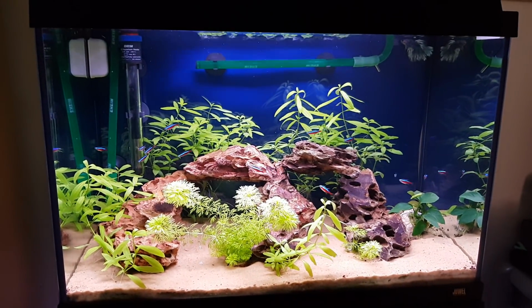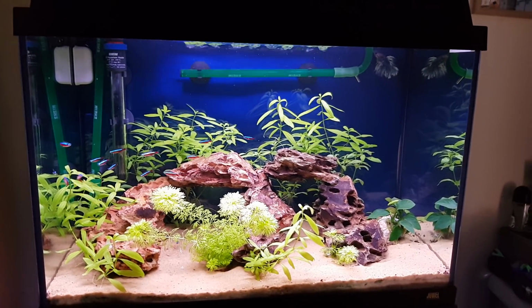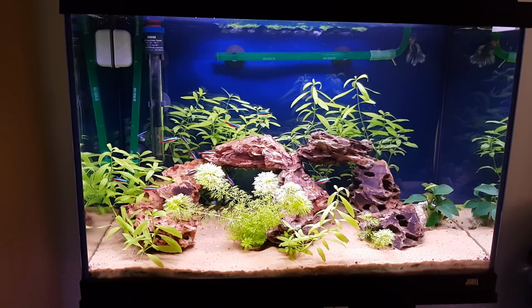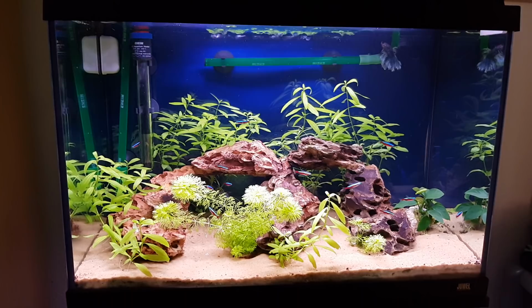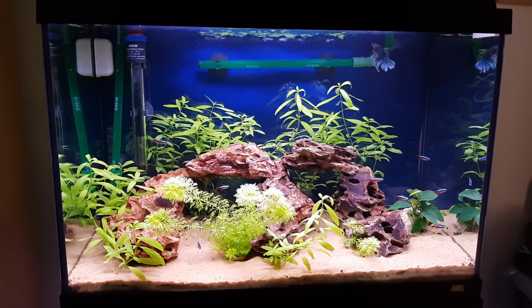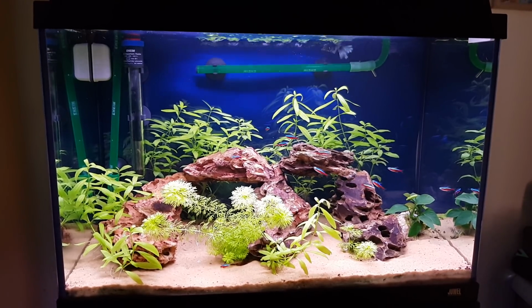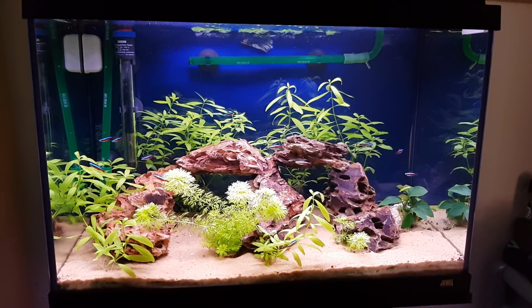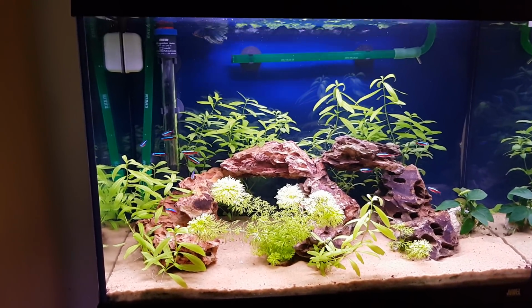The nutrients on this tank are so low. He's really conscientious and careful with feeding, and his maintenance routine is so good that his nitrates and phosphates are nearly zero. I think his nitrates are at 5-10 ppm. The water is such good quality that he does not have to clean the glass. He never cleans the glass at all. Algae just doesn't really grow.